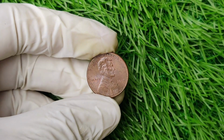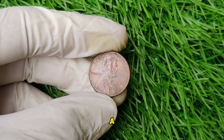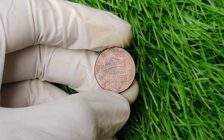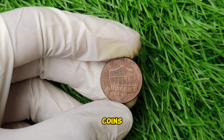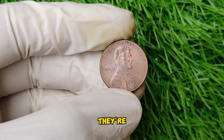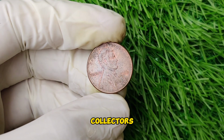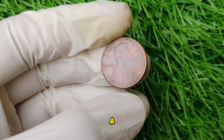Now, you might be wondering, who exactly is paying this kind of money for a penny? The answer lies in serious coin collectors, numismatic enthusiasts, and even investors. Coins like the 2018 Lincoln penny aren't just valuable because of their errors or grades. They're also a piece of American history. And for collectors, owning a flawless or rare error version of this coin is like owning a treasure from the past.